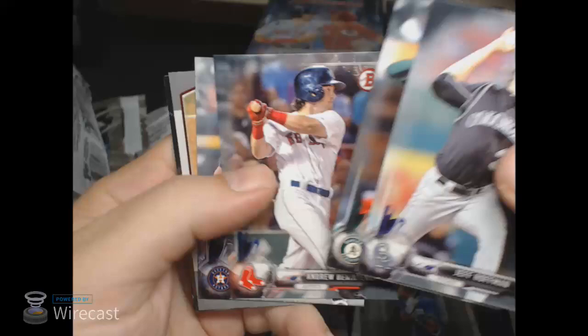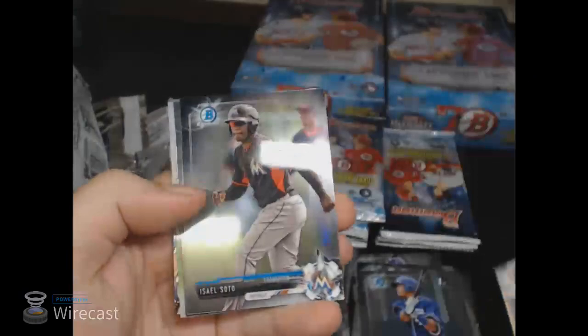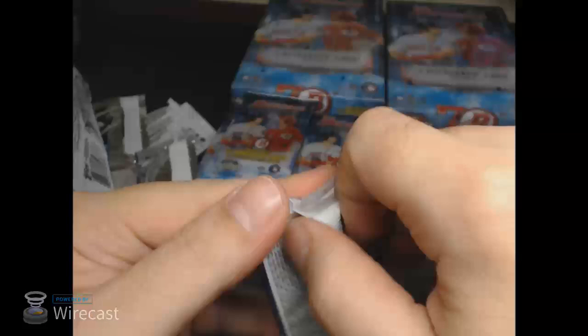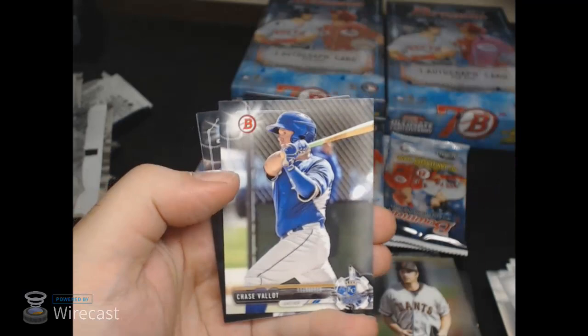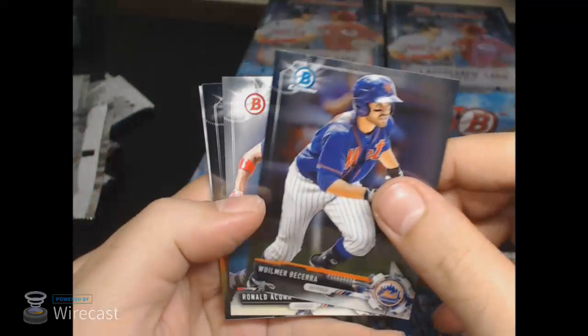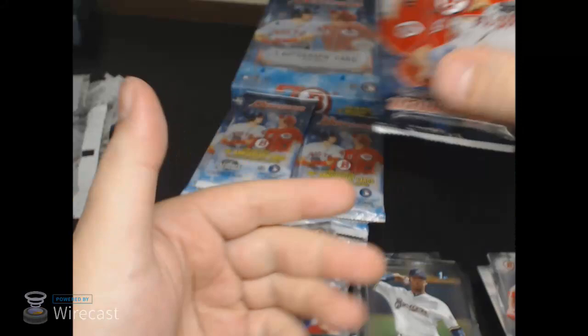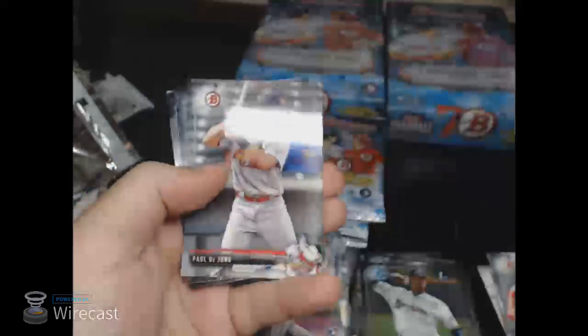Penny and Bregman and Healy. BJ Surhoff, 2000 Bowman gold label buyback. Soto and Senzel, chrome. Suarez, Matt Theis, top 100, base. Bonifacio, chrome. Bursera and Freddy Peralta, chrome. Jonas Cespedes, silver paper, to $4.99, $4.67 of $4.99. Chapman and Conlon, chromes.